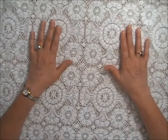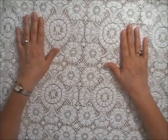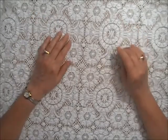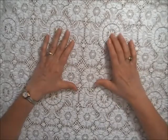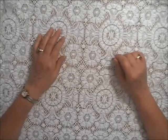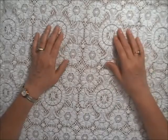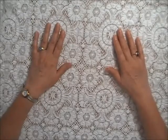But I would like to do a little something extra for them, something pretty from all my crafty friends here on YouTube. I would like to do mini wall hangings, but they're to hang from the door handle for each of their rooms. I'm not sure how many I would need, but I'd like to get as many as I can.